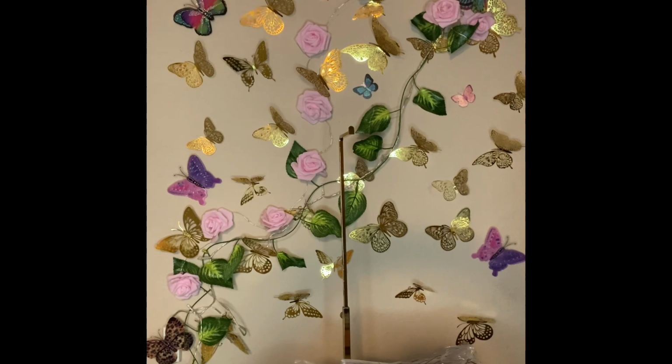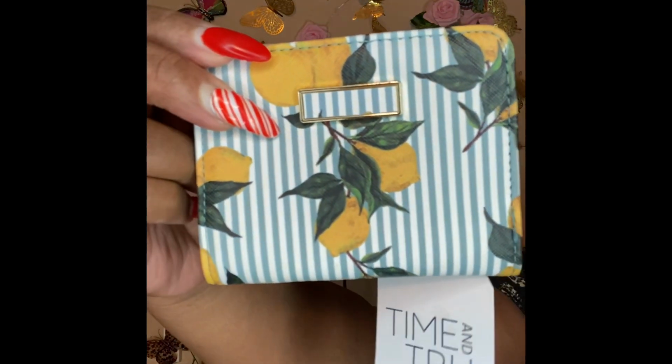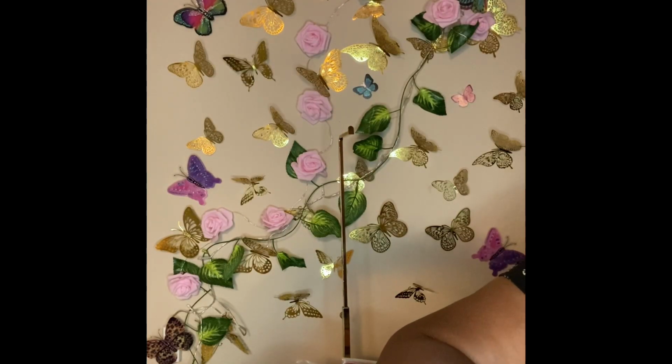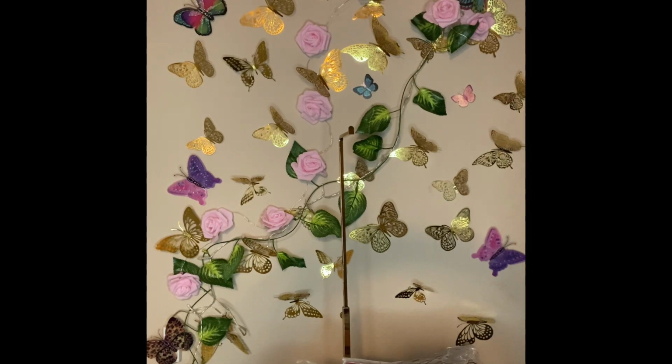Then I also have this lemon wallet that I got from Walmart, totally outside of the TJ Maxx. It's a lemon wallet, has that blue in it. There we go. I want to say this wallet was $3 on sale at Walmart.